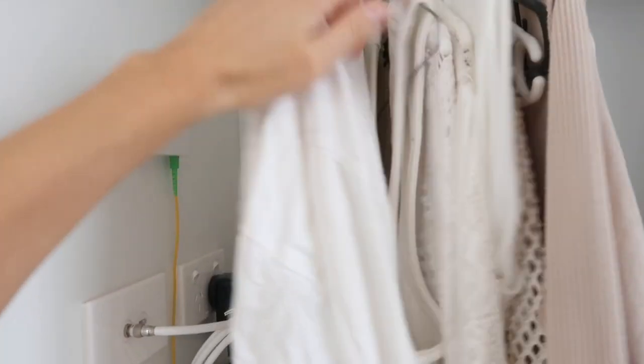So this is what we have left in the wardrobe. Honestly, I don't think that I have a lot of clothes for a girl. I think I'm pretty good with keeping it to a minimum. But yeah, this is what we're left with. So I'm gonna keep the white and almost white there. I've removed all the excess coat hangers, haven't I? Yeah. So I'm just gonna leave those there.